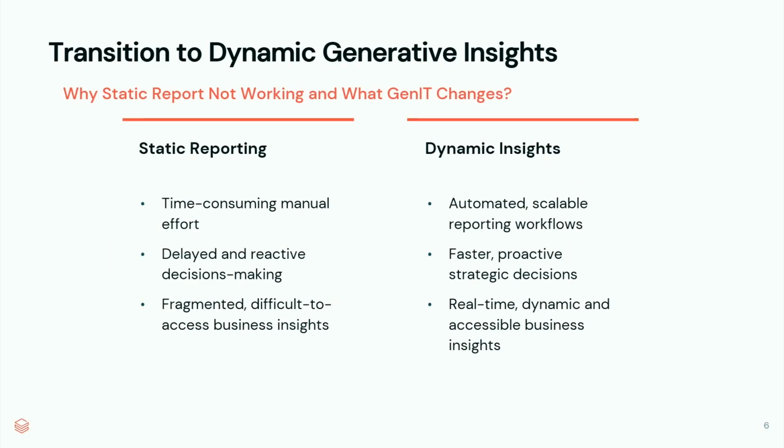So what did it actually change with GenIT? First, we really stopped thinking about reporting as a static data deliverable. Instead, we started to treat it as something that should evolve as the business evolves. It needs to be live, interactive, and iterative. With GenIT, we really moved from pushing static decks to enabling conversations with data.